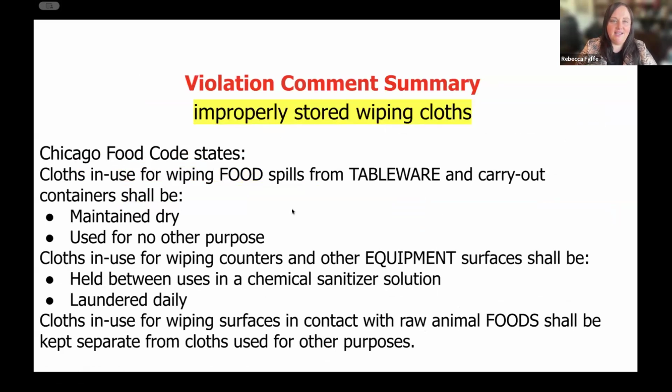So the next thing is improperly stored wiping cloths. This is so common in restaurants. I see this all the time when I'm inspecting, and I'll ask the GM, I was in your restaurant today. Do you want to hear from me about things that would have made you not pass an inspection today that aren't pest related too? Or do you only want to hear about pest related things from me? And like 100% of the time, they say, no, we want to know everything. And I'll let them know, okay, I was there for about 3 hours.